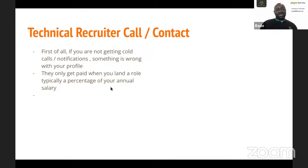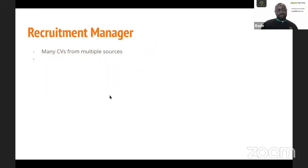However, I'm also saying that a lot of people have landed roles from their own country that moved them into the UK, particularly Indians, and now more Africans, more Asians and so on are also understanding that these things are possible. The recruiting manager will get many CVs from different technical recruiters because they too want to fill the role. And so they don't just give it out to one technical recruiter.